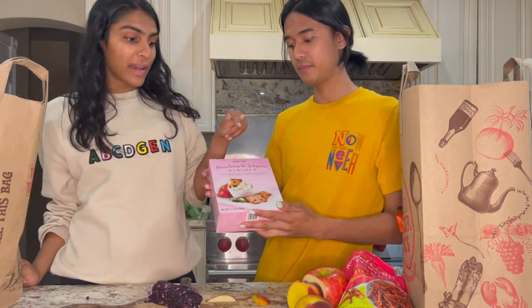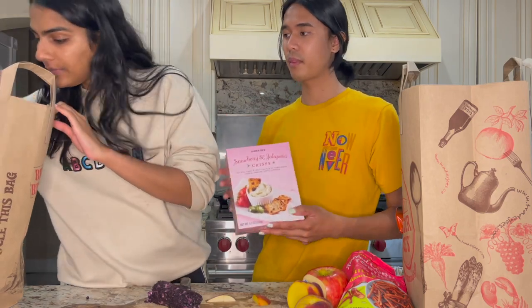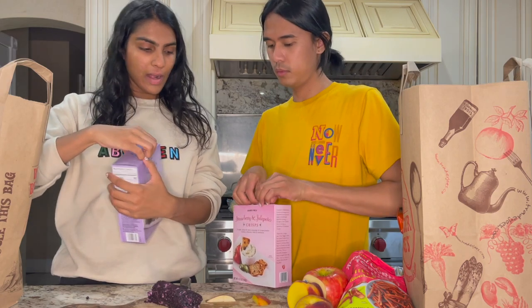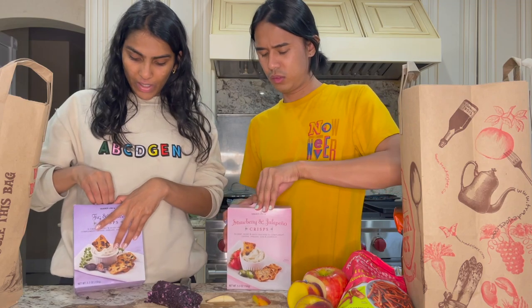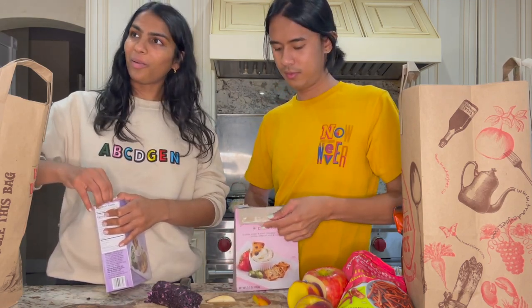So this is a new item, and this is why we wanted to even do this, because I love the fig and olive crisps. Like, these are always so good. But then I saw they have these new ones, which are the strawberry and jalapeno crisps, and I was like, we gotta get it, we gotta try it, we gotta let the masses know.